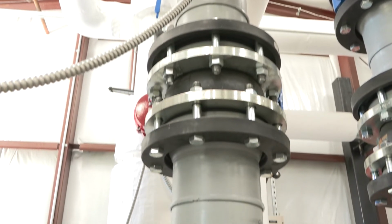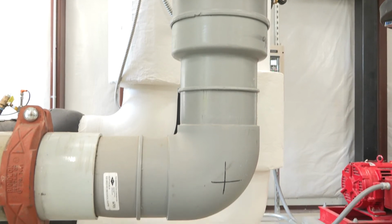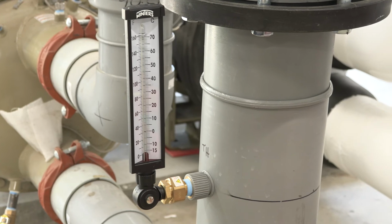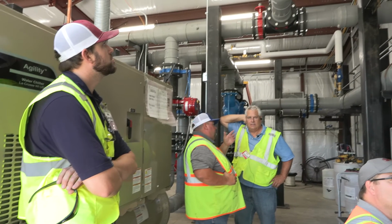I think it was pretty impressive that throughout our installation and under 7,000 foot, there was not a leak on the whole job. And that speaks to the guys that put the pipe in, but it also speaks to the product. Eastern knocked it out of the park.